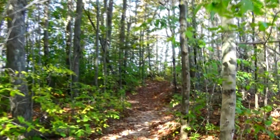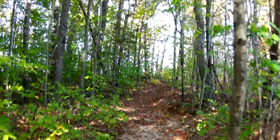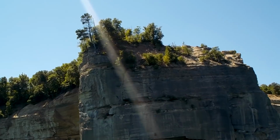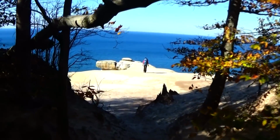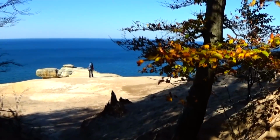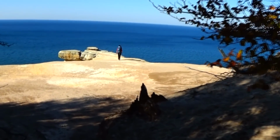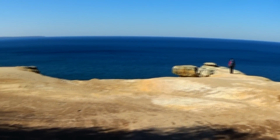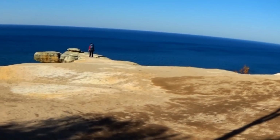And this should be it. Grand Portal Point. Some of the best views in this park. There's a couple of areas that have just amazing views, and this is one of them. Wow, this is really neat.